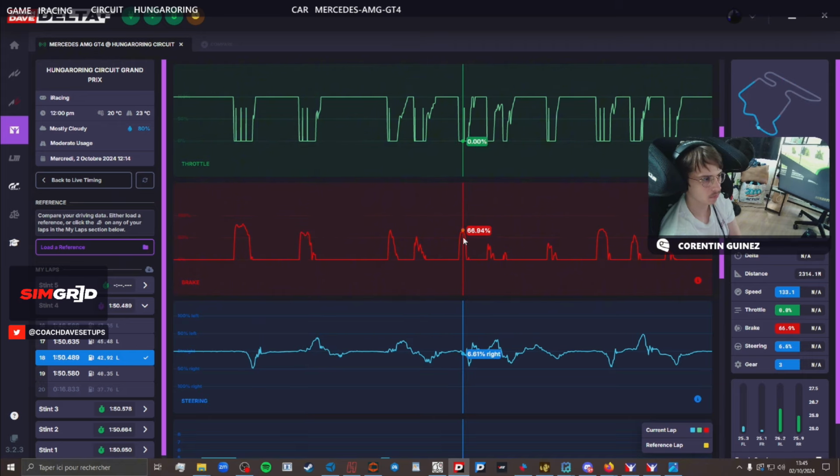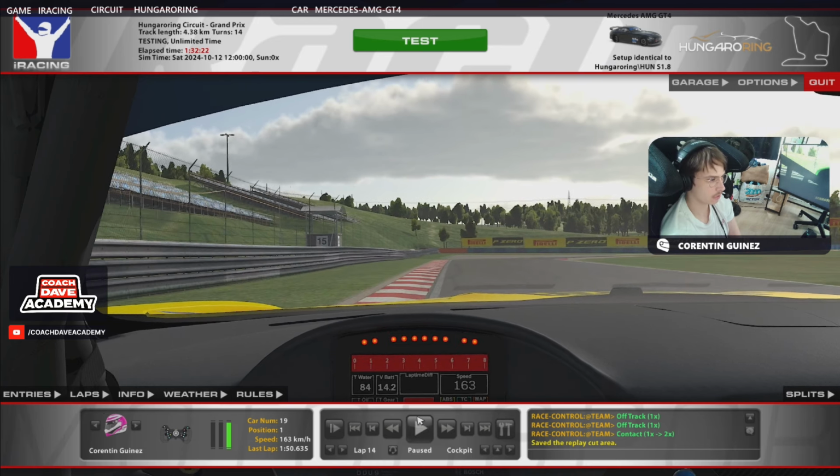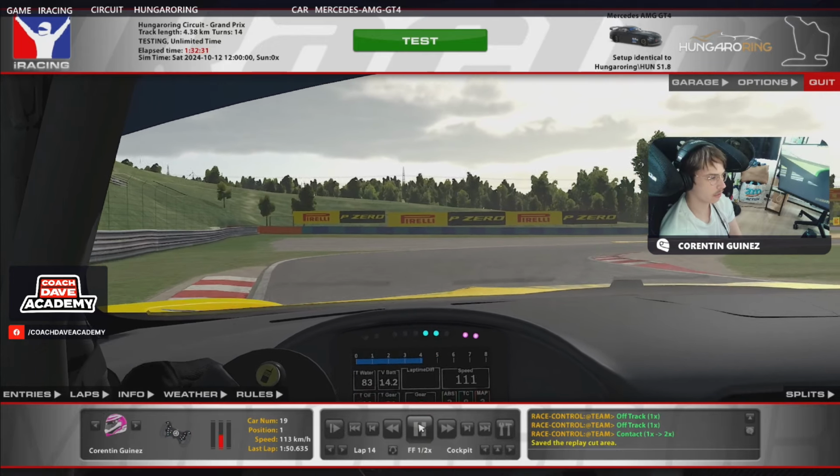Just about the same braking as usual, except the T1, of course, but yeah, around 65% or something. As you can see, just when I'm getting close to the curb, just before the curb, I'm releasing the throttle, going on the brake, braking on the curb.